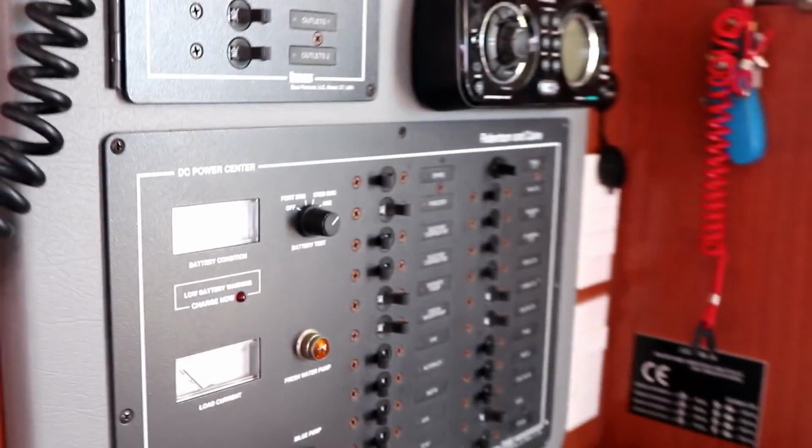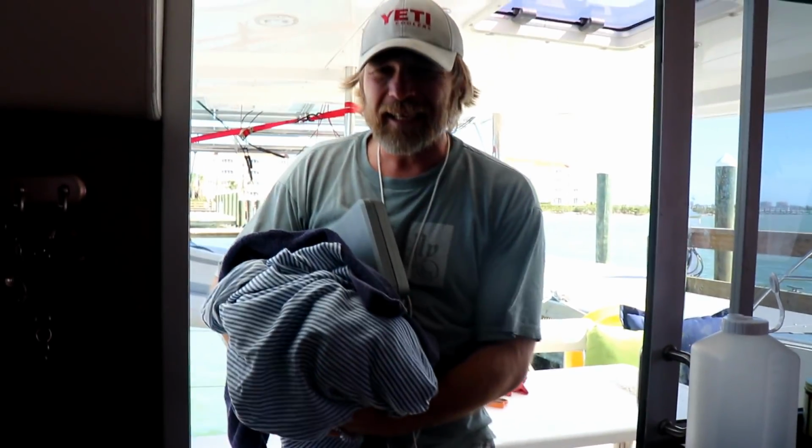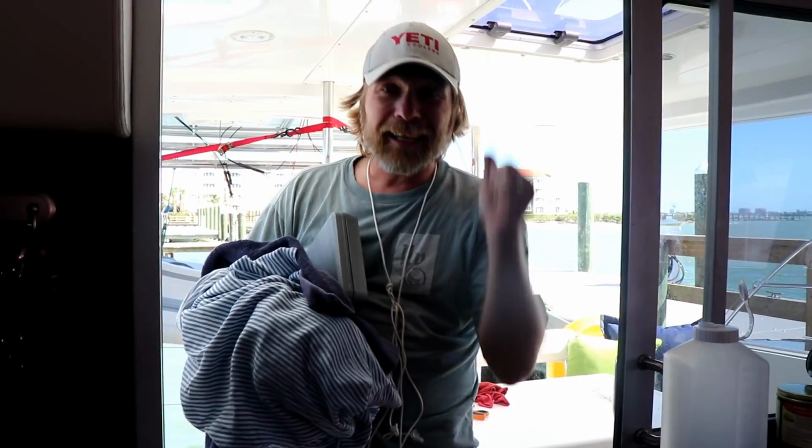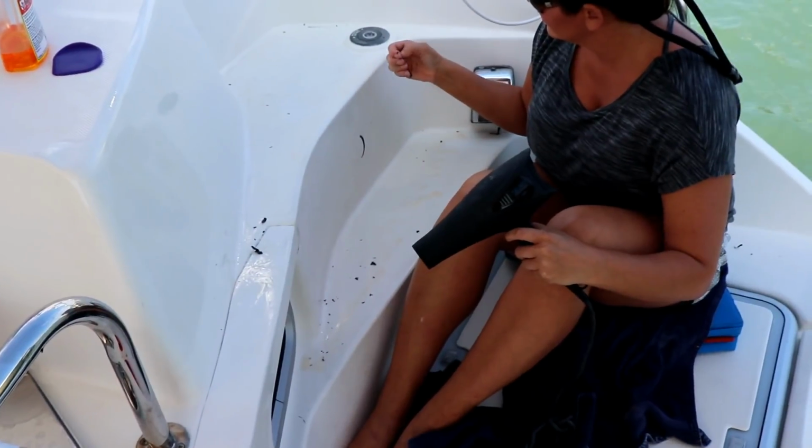So far it looks like our solar panels are a success after 3 weeks of ridiculousness. Yay! Margaritas and waffles. Margaritas and waffles, we got power. Yay! I'm so glad to almost be done with that.